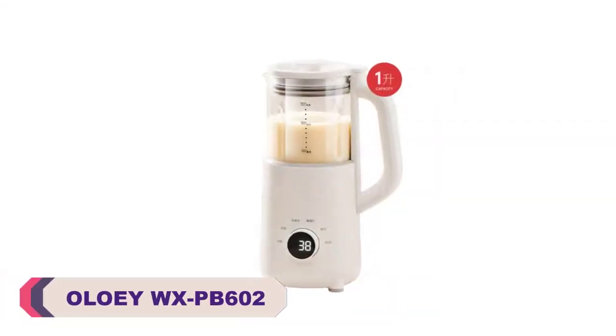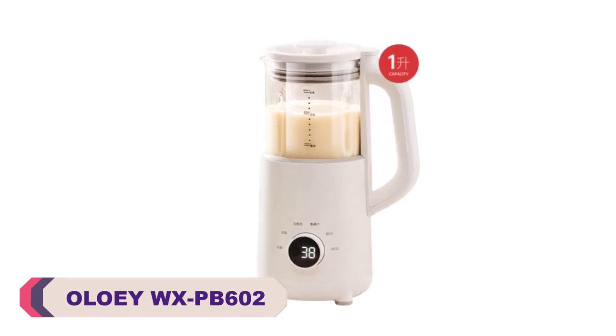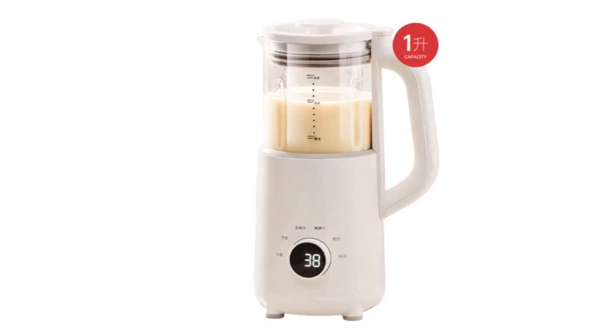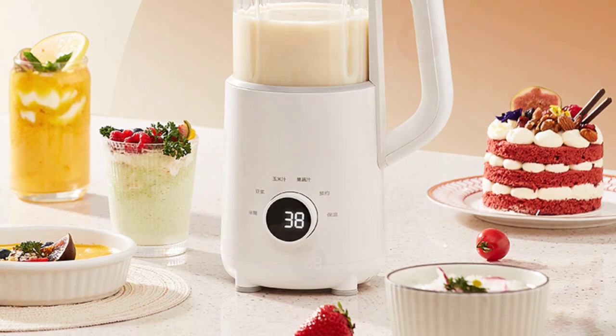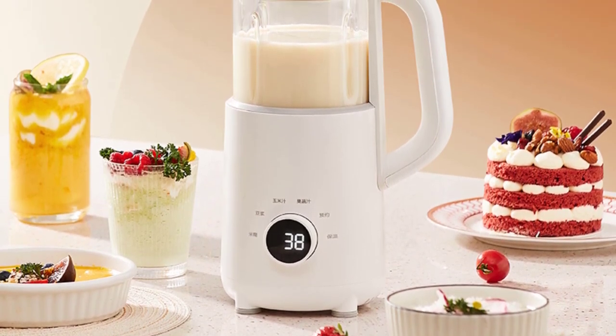Number 2. Aliexpress PB602 Blender Machine. I recently purchased the Aliexpress PB602 Blender Machine, and I must say, it has exceeded my expectations in more ways than one. This blender is packed with features and offers excellent performance, making it a versatile and efficient addition to my kitchen.